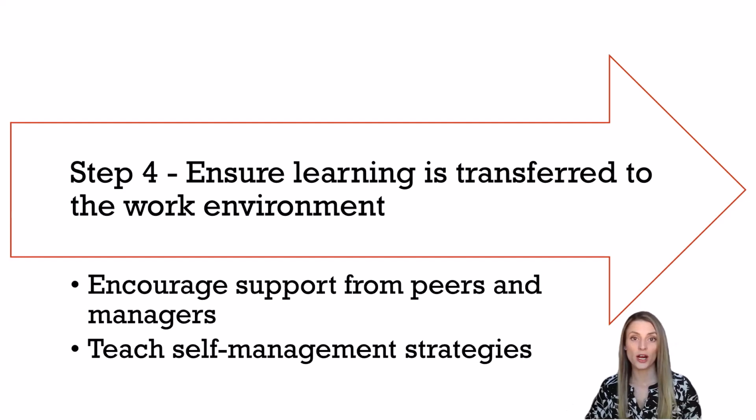Step 4 is more focused on the work environment, on making sure that trainees can take what they learn in training and use it on the job. There are a number of ways that we can do this, and we will learn more about these strategies later in the semester. I have two here on the slide, two of the most effective strategies that we can use.